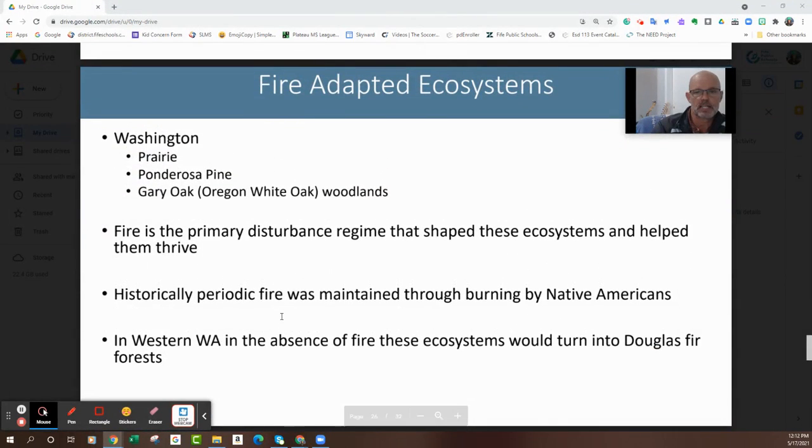Let's talk about fire-adapted ecosystems, right? The problem about putting out all the forest fires is that when we don't have forest fires, we have dominant species. In Western Washington, we have what are called Douglas fir trees, and they are the dominant organism in the forest. When they are left unchecked and they're allowed to survive at a higher rate, they outproduce anything else that's around it.